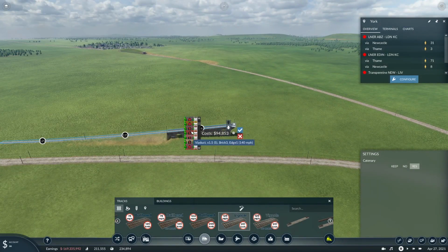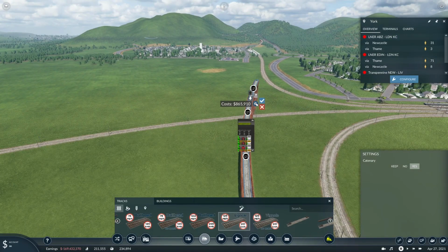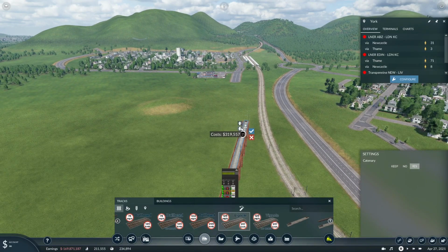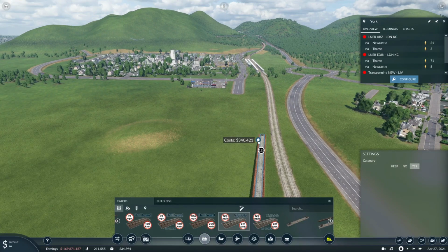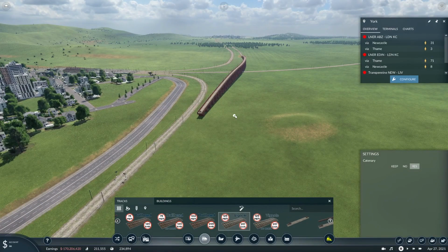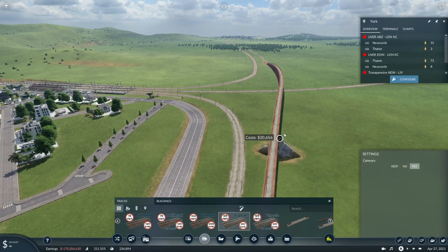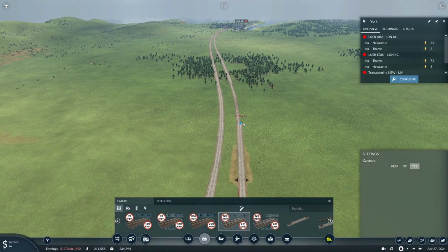What do we want this to be? Maybe sort of old school, sort of viaduct. And then we want you to go flat. And then down. And then we're going to have to actually build the platform in there. This is quite a long bridge, if I'm perfectly honest. I did not think it would be that long. Oh well, so be it.